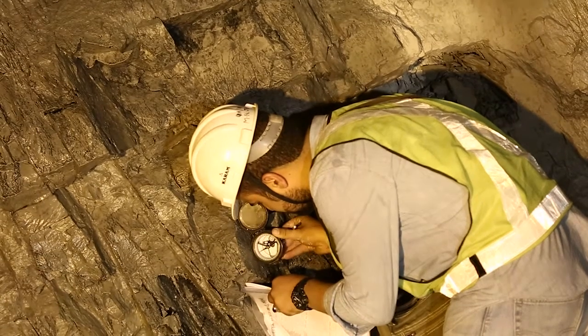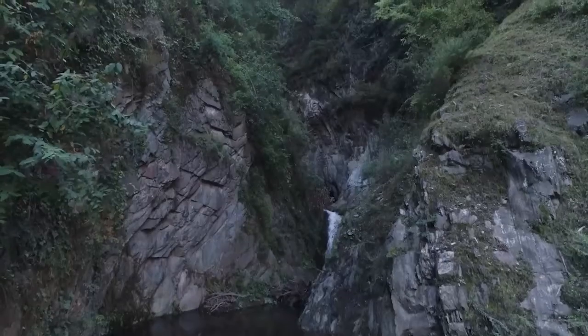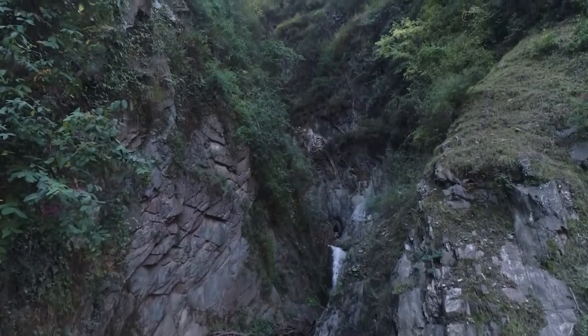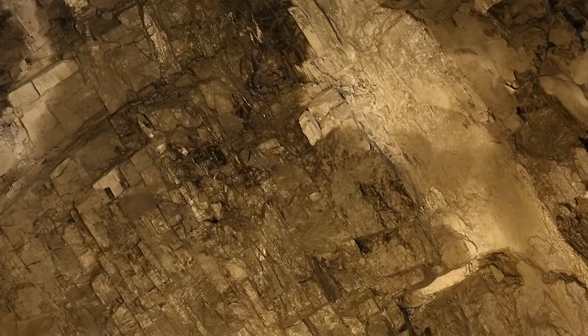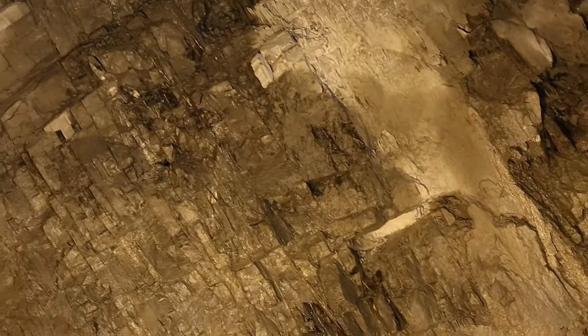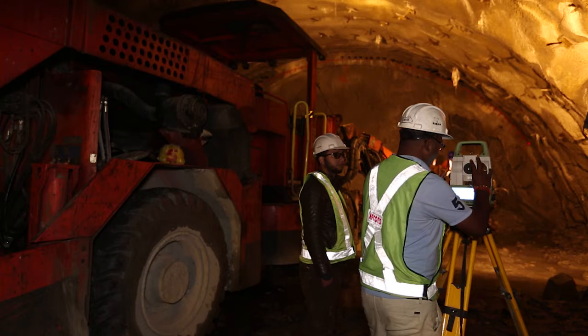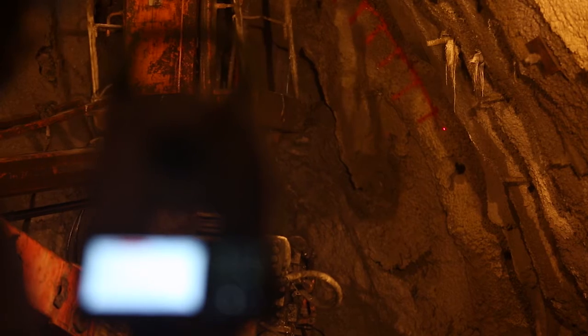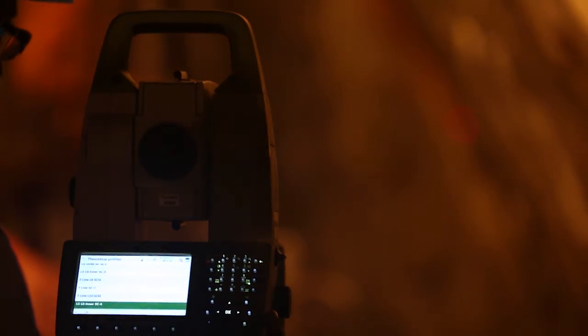This stretch of tunnel encounters the worst geological conditions, where we come across squeezing rock class, which is considered the worst rock class in geological terms. To counteract this situation, heavy reinforcement of 25 mm dia with deep invert is added in the design of the tunnel.